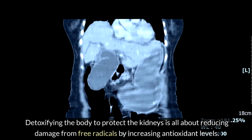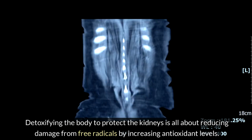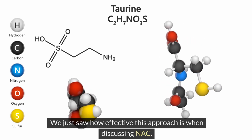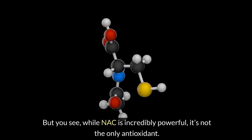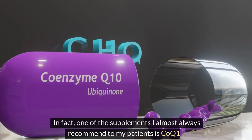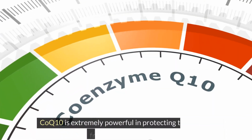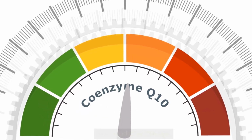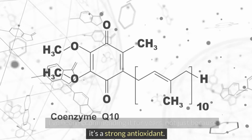Detoxifying the body to protect the kidneys is all about reducing damage from free radicals by increasing antioxidant levels. We just saw how effective this approach is when discussing NAC. But you see, while NAC is incredibly powerful, it's not the only antioxidant. In fact, one of the supplements I almost always recommend to my patients is CoQ10. CoQ10 is extremely powerful in protecting the kidneys from oxidative damage. I've been recommending it for years, not just because it's a strong antioxidant.